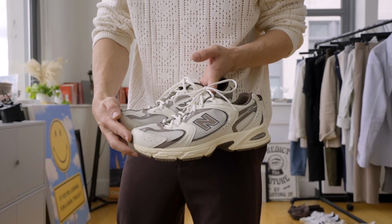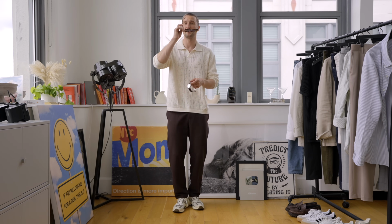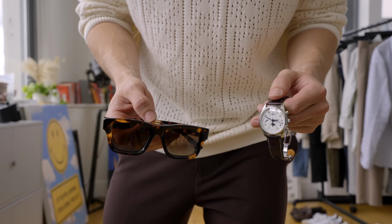Then let's throw on these New Balance 530s. Picking up really nicely on the color combo that we already have going on. We got some darker brown details in the shoes, but also obviously the majority of it is that cream color, so I thought that balanced well with the top. And then we're adding a pair of wide sunglasses from Movement here, and my Longines watch with a brown leather strap to tie in the dark brown a little more even. And that's a simple outfit.